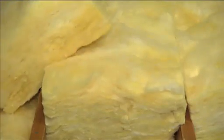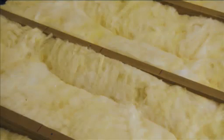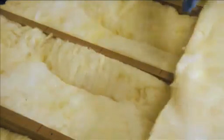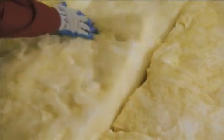Lay unfaced insulation directly on top of the existing insulation between the floor joists. Use rolls for ease of installation in larger spans. Now that you've filled in the areas between the joists, you're ready to add more insulation to reach the desired R value. Starting at one side of the attic and working towards the hatch, place unfaced insulation perpendicular to the joists. Make sure the batts butt up tightly against each other, both at the ends and along the sides. There should not be any voids between the batts.